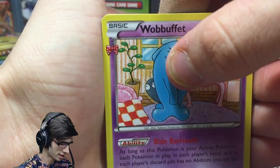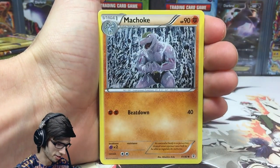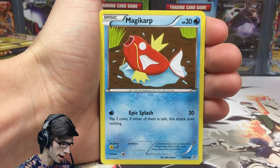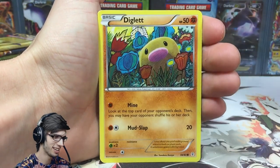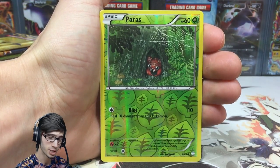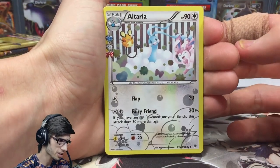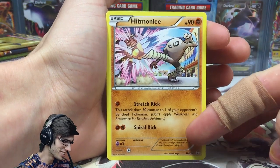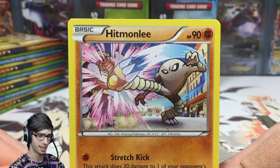Cool. So we got the female Wobbuffet. We've got Machoke, Team Flare Grunt, a Magikarp, an Unlisted Leaf Energy. We got a Diglett, a Paris, a Reverse Paris. We've got the Altaria from the Raiding Collection, and a Hitmonlee Regular Rare. So we're on a dry streak just to kick it off. The hype is not real right now.